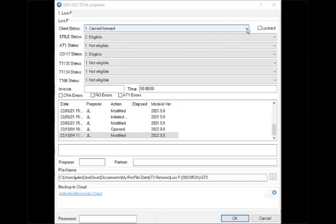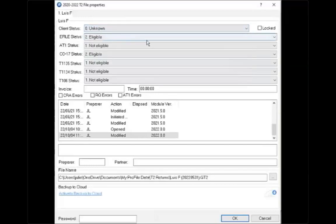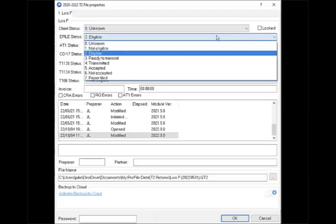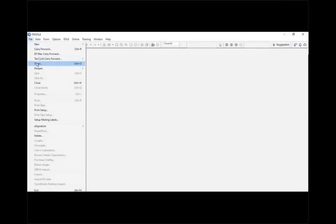And here you will see the T2 file properties. So under the client status, you will use the drop-down list and you will select Unknown. Same thing with the e-file status. You will use the drop-down, select Unknown. And then you're going to say OK. Once the file properties have been changed, you're going to save and close the file. Once it's closed, you're going to go to File Open, and you're going to open your return.